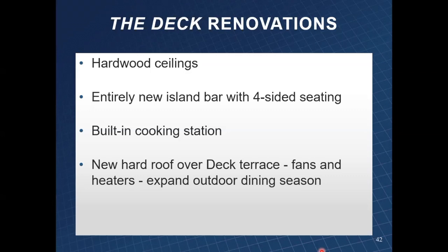We're going to take the existing awning that's over the outside deck terrace. That's going to be converted to a hard shingled roof. We're going to add fans and heaters so we can expand the outdoor season. I'm expecting year round, the way the weather is around here.